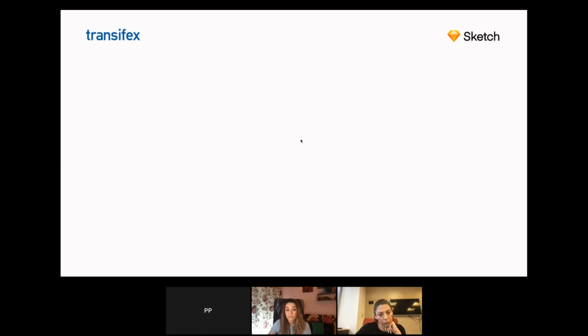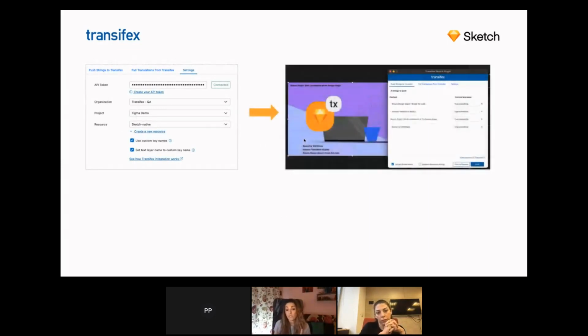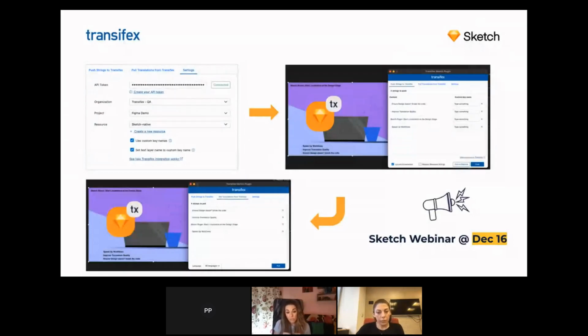With just 3 steps. First, you need to connect Transifex with Sketch. Then select the designs you want to send to Transifex for translation, along with the corresponding screenshots if you want to. And once the translations are ready, just pull them, and the localized design will be created per target language in Sketch, available to your designers for review. A dedicated webinar about Sketch will be conducted on December 16th, so stay tuned.